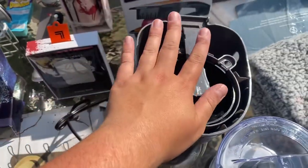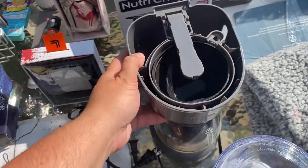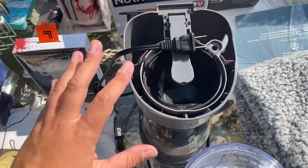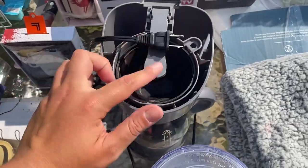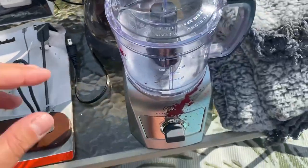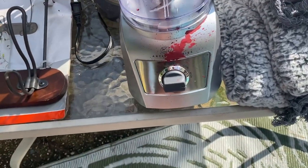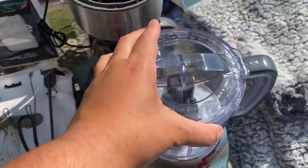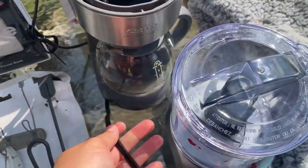I could not find the cover, but the cord is not cut. And honestly, I still think you can make coffee without the cover on the top. It'll just be like an eyesore. So pick that out. And then also, this one is in perfect condition. It's a Crux Artesian Series food chopper processor, and the cord also is not cut.